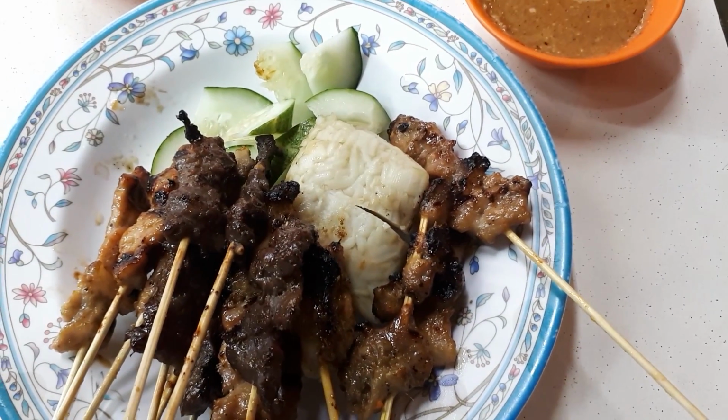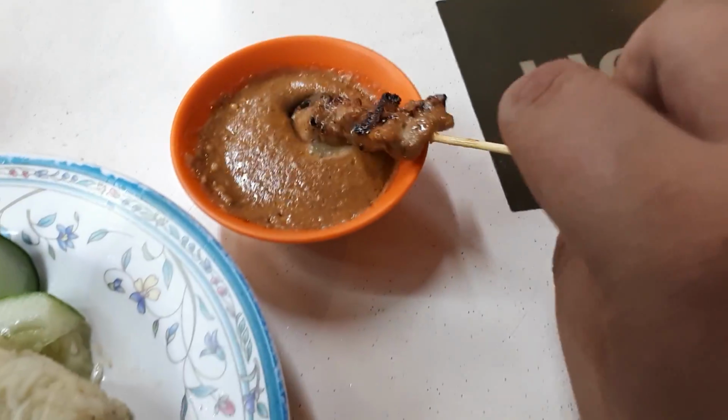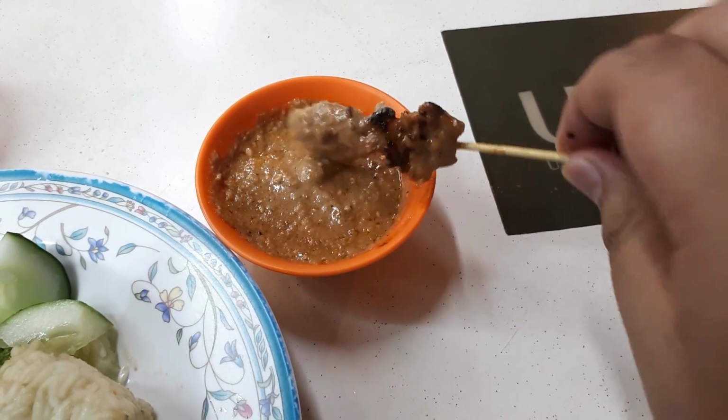Overall, like I said, it's a good satay. You should come here, you should order the Hokkien Mee, then you order some satay to go together with Hokkien Mee, which will make you a perfect supper.